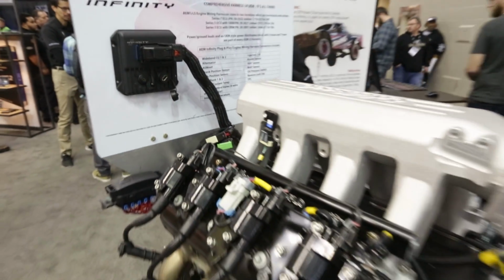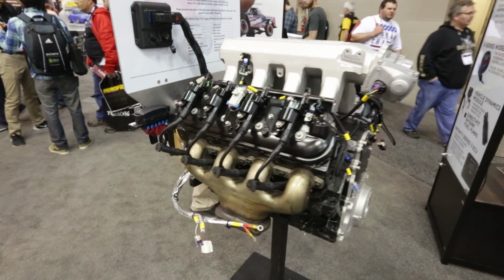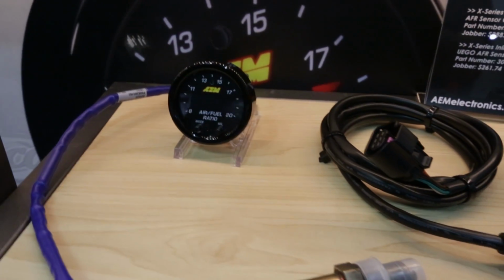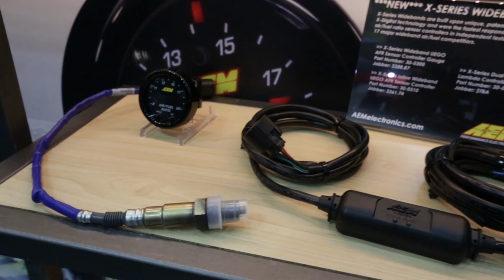AAM continues to release new applications for its Infinity EMS, including Chevy LS crate engine and Porsche 996 and 997 offerings. AAM's also redesigned their wideband air fuel gauge to be the fastest responding one on the market.